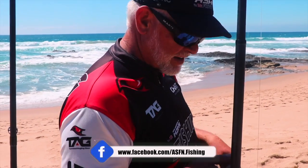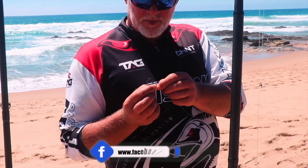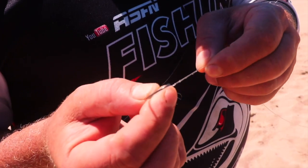Shad took my dangle and damaged the fluoro a bit.